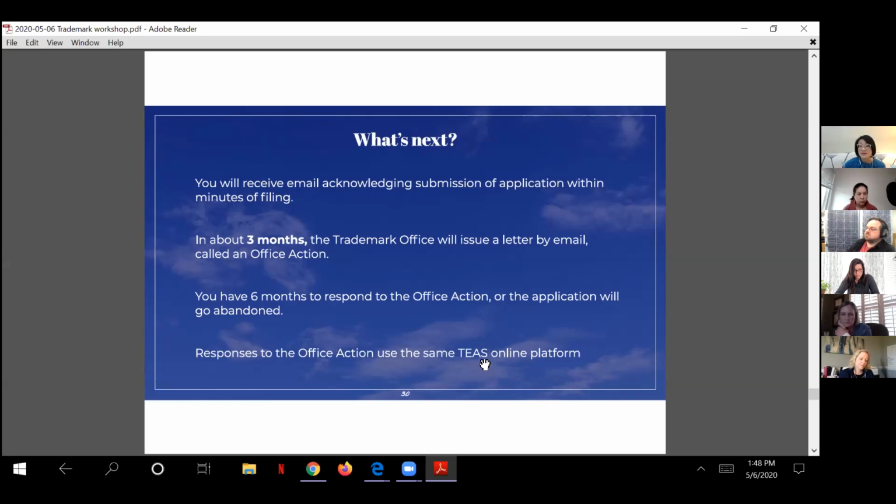Once you get the office action, you have 6 months to respond to the office action, or the application will go abandoned. So 6 months is both a blessing and a curse. It's a nice long time. You have a ton of time to figure out what you need to do, but it's also enough time for you to forget to do it.